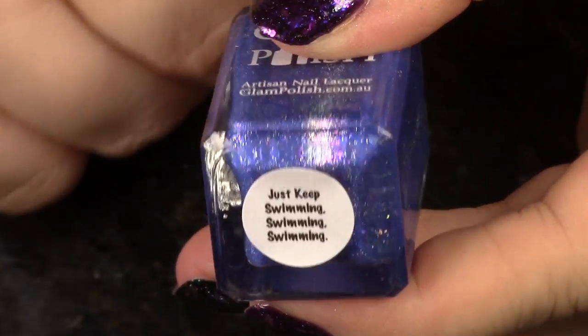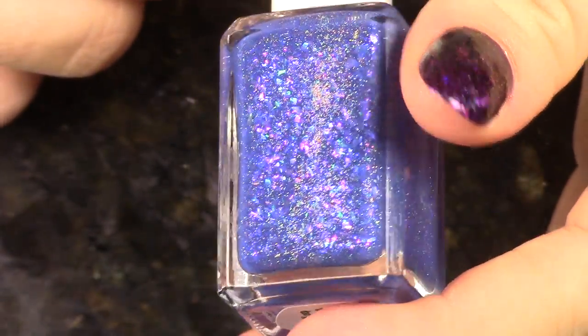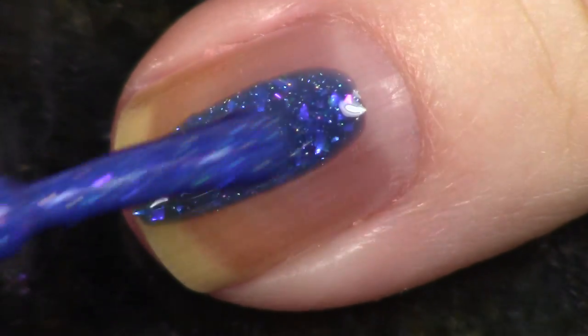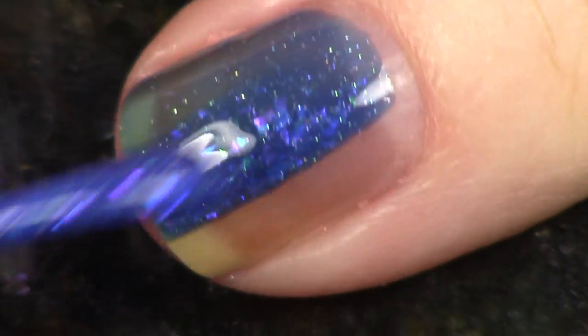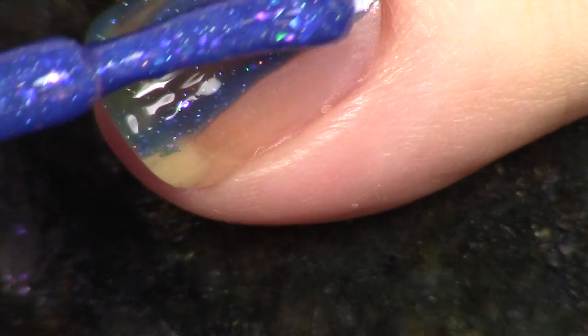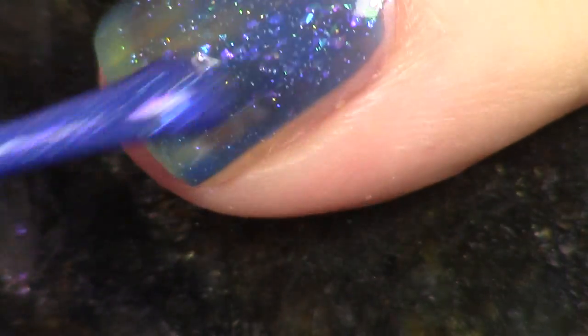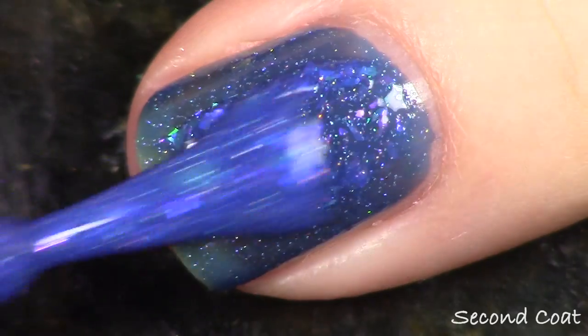Next up, a definite favorite for me because it's going towards purple and it has lots of colors of flakies in here, but these green ones really stand out. This one's called Just Keep Swimming, Swimming, Swimming. And this one is described as a sapphire blue jelly with pink to purple to green flakies and fine hollow micro glitter. I just love it so much.